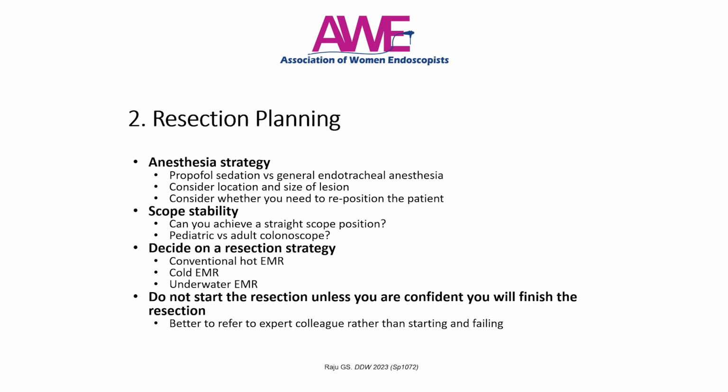Consider the location and the size of the lesion as well, right? If you have an EMR in the rectum, you could probably get away with propofol. If you have a big EMR in the cecum, you may want to think about general. And consider, do you need to reposition the patient? So in other words, if you have a patient who's 120 pounds, whose lesion is directly under the gravity, then you may need to reposition the patient. On the other hand, if you have a patient who's 450 pounds, you may not be able to reposition the patient. And you may want to think about anesthesia strategy here in terms of how you want to sedate the patient. Second thing is scope stability. Can you achieve a straight scope position?